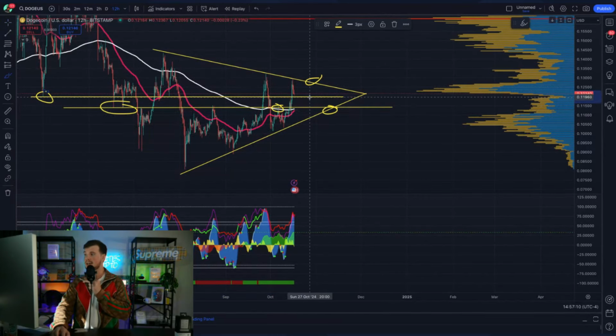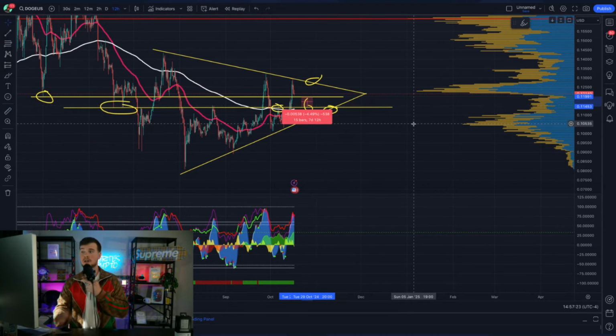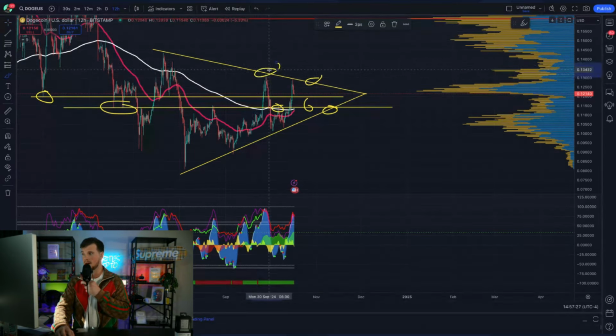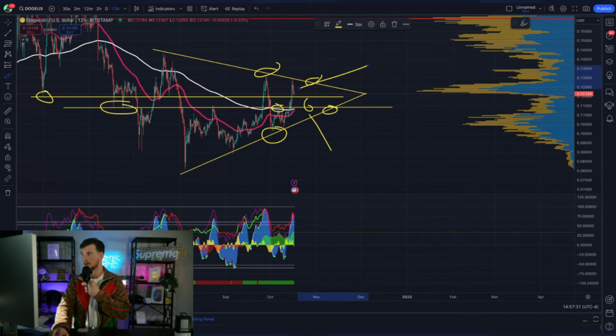I would say if this alarm here goes off at 0.119, we could target this level here for a short at 0.114. For the sake of argument, that would be about a 4.5% trade. And those small trades are exactly what you're looking for. And of course, you want to be aware of the bigger pattern here and trade the break. We react to the market.